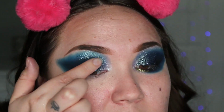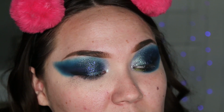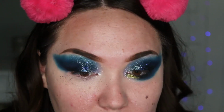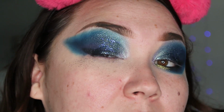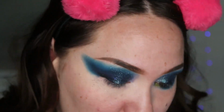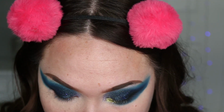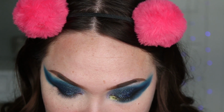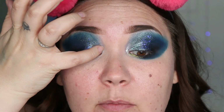I wanted to give this a little bit more of a pop, and I figured this was what was calling my name. Stunning! I really hope you can see it on camera. My lighting is just so off right now. Stupid weather. Okay, so then I'm gonna go in with Distortion, and the same thing, just using the tiniest amount on my pinky, and this is just gonna get put right on the inner corner.